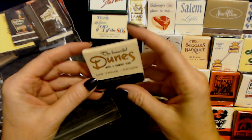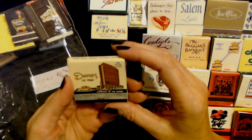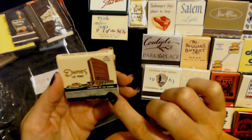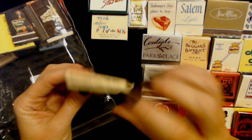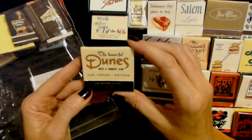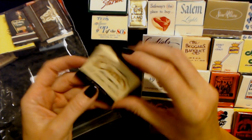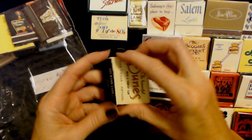And then we have the Dunes in Las Vegas. 1,000 deluxe rooms. Diamond of the Dunes. Reservations. The beautiful Dunes Hotel and Country Club in Las Vegas, Nevada. A city within a city. It's one of the wider packs of matches.